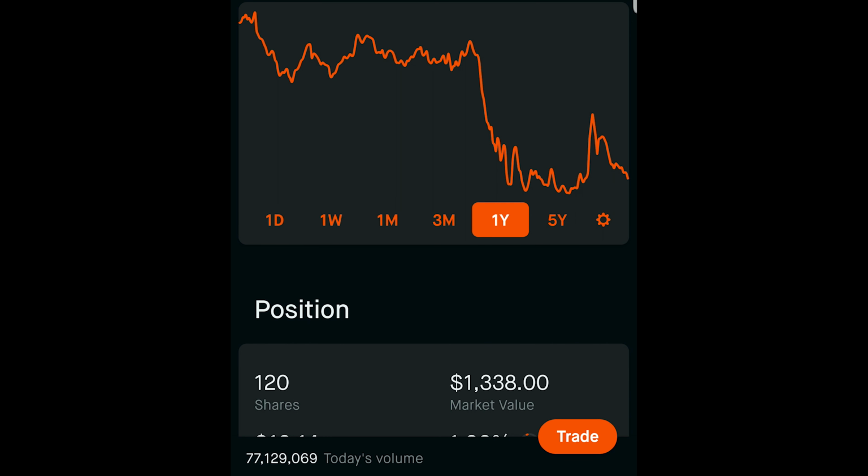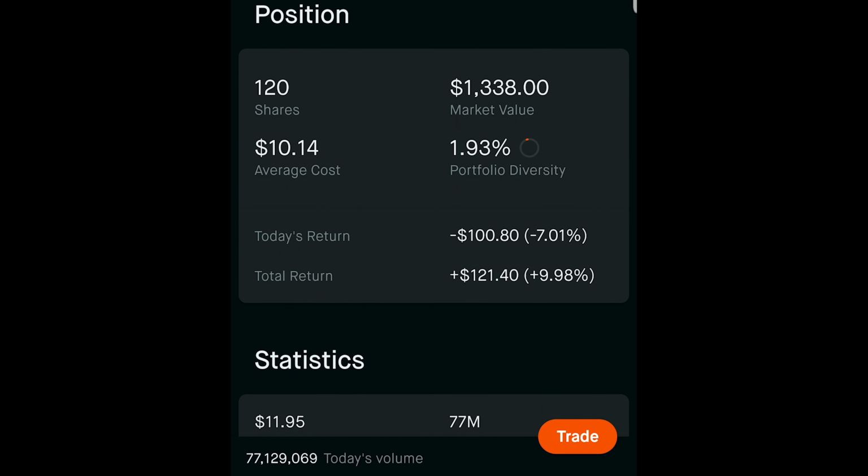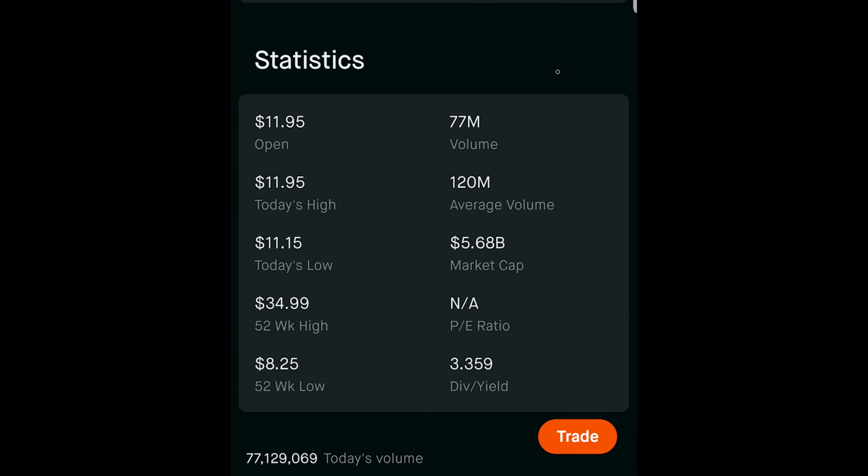It will take some time for the airlines to recover and for people to feel comfortable getting on planes and traveling again. This is really going to take time, but I believe that this is a long-term investment deal. If we take a look at the statistics here, even though it's trading for about $11, the 52-week high was $34. Not even 52 weeks ago, but just a few months ago, it was trading in the $30 mark. And for it to plummet all the way to $8.25, this is crazy.